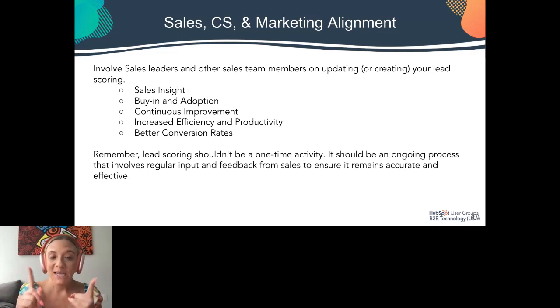And remember, lead scoring shouldn't be just a one-time activity. If you are currently doing lead scoring right now, do you just set it and forget it, or is it a continuous thing that you really try to improve on your processes?